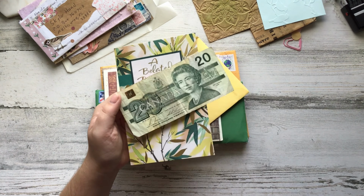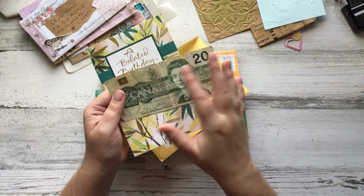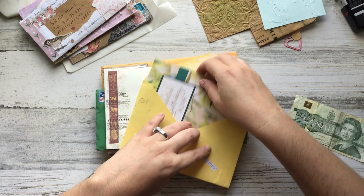I usually get a lot of coins in the mail actually, which is surprising, but I don't get a lot of notes. So this is really fun. That was a really, really fun thing to open up to.